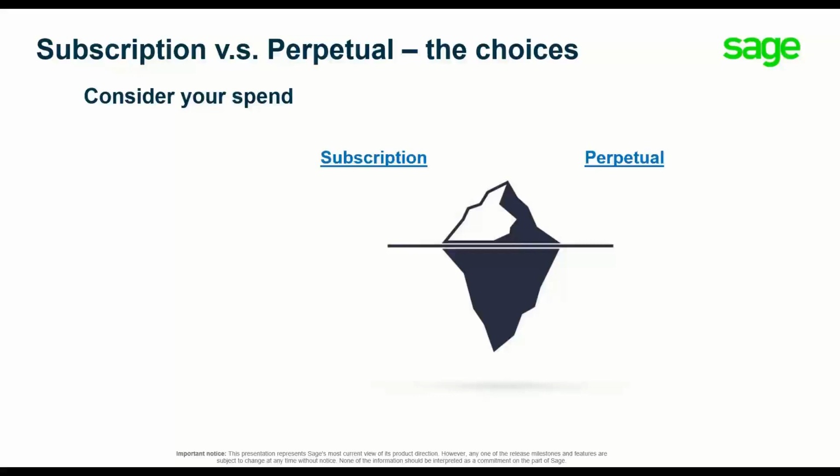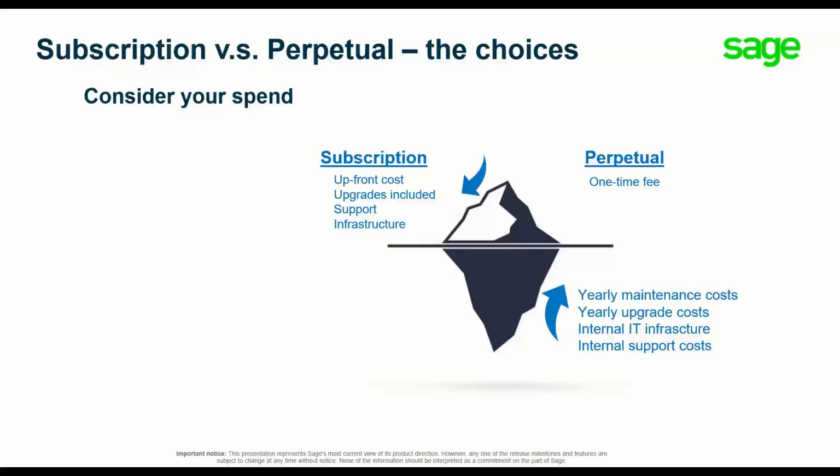Let's do that. Let's put subscription and perpetual side by side. And let me put up the initial buy costs. So you immediately think, maybe perpetual on the right. That looks like a better deal. There's fewer things there, right? Buying up front looks cheaper and easier. But stop to consider what is under the surface.